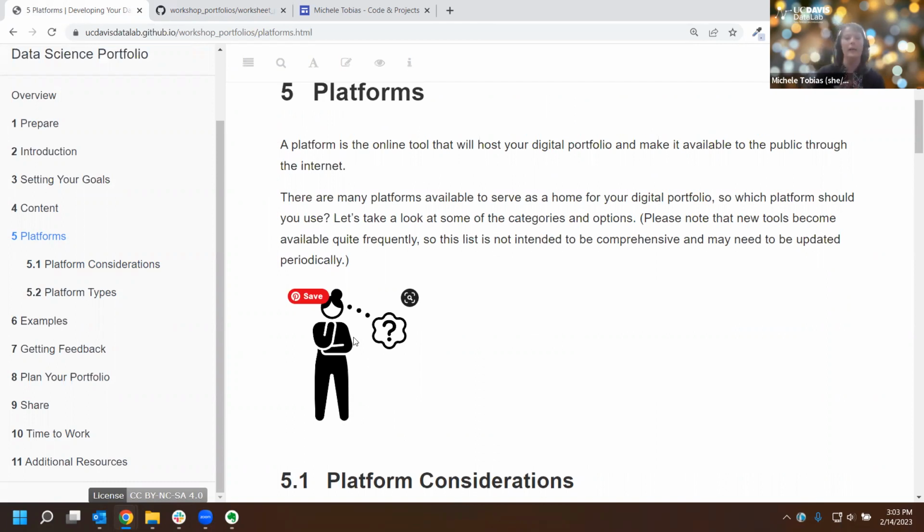So this is the online tool that's going to host our portfolio and make it available to people on the internet. A lot of times the platform looks very much like a website, and so we're going to focus on that aspect of making a portfolio. But you could also do a digital portfolio and, say, make it into a PDF and then email that to people. But we're going to focus on the kind of portfolio that lives on the internet as a website. So that's what I'm going to talk about now.